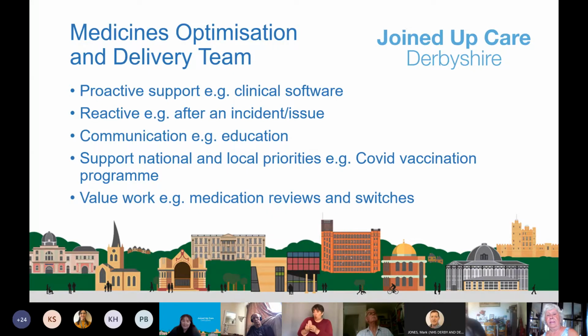And then we obviously support national and local priorities. The last 18 months have been very unusual for all of us, hasn't it? And particularly unusual for us as a team. So we've been doing things that we wouldn't normally do. So we've been doing lots of work in general practice, supporting their capacity whilst they've had to deal with all of the fallout of COVID.